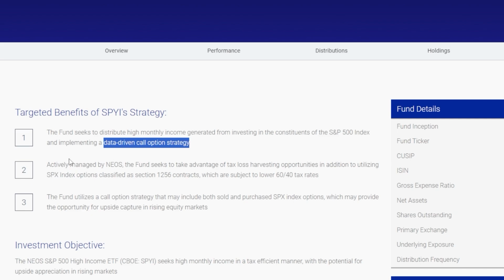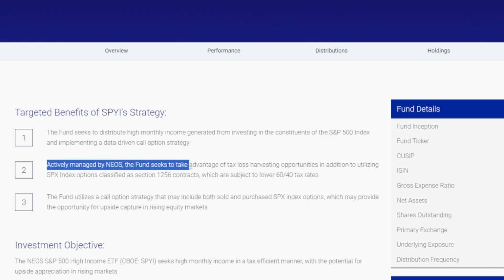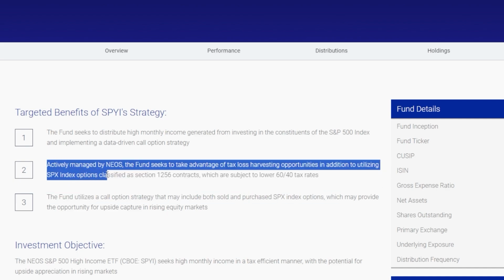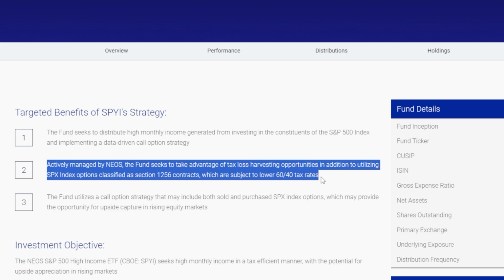But that's not all this ETF offers. Listen closely. It says actively managed by NEOS, the fund takes advantage of tax loss harvesting opportunities, in addition to utilizing SPX index options, classified as Section 1256 contracts, which are subject to lower 60/40 tax rates.